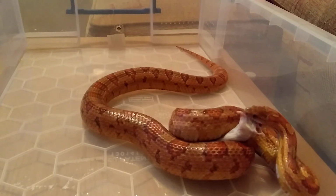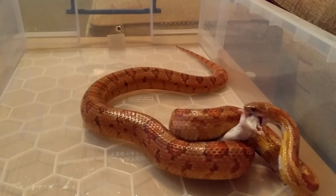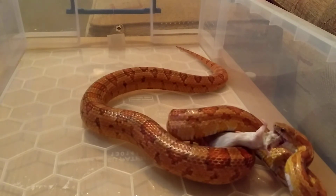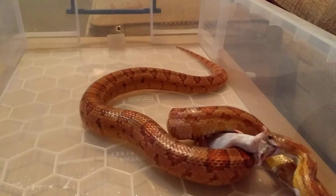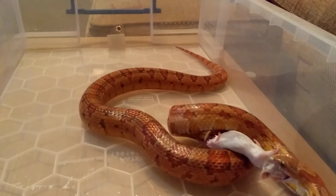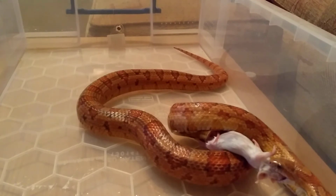As you can see, she is now beginning to take in the prey. She has decided for some reason that she's going to take it in from the backside first. Oh no, she's taking it head first actually. Very good. Now if your snake does decide to take prey from the back end as opposed to the front end, there's nothing wrong with this as long as the animal isn't something like a bird. If it's a smooth, streamlined shape like this, then the snake should be a-okay.